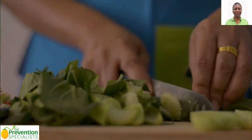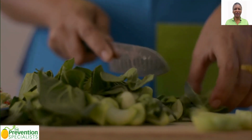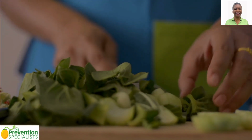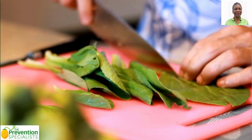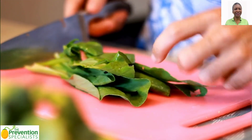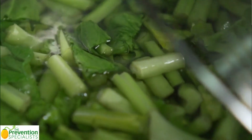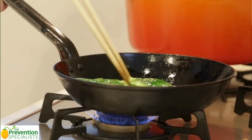But some people can't tell the difference between all the different greens. One thing about bok choy is its white stem kind of gives it away as what it is. So when you're going through the grocery store and looking at the different greens, if you see one with that big white stem, chances are great that it's bok choy. Now, bok choy, you can eat it raw or you can cook it. And for cooking, you can steam, boil, or stir fry, and it will retain its nutrients and flavor.